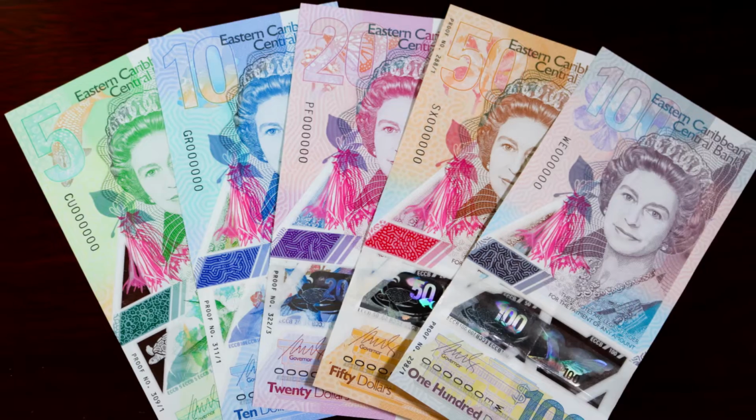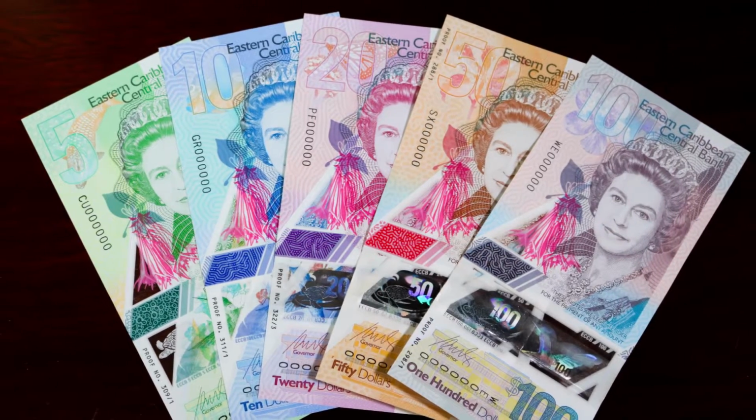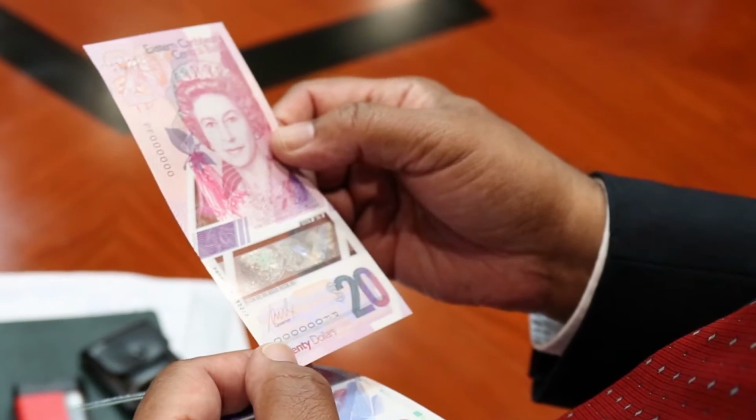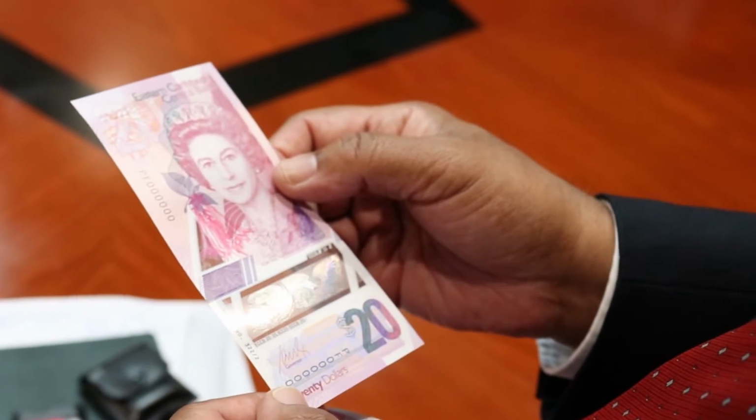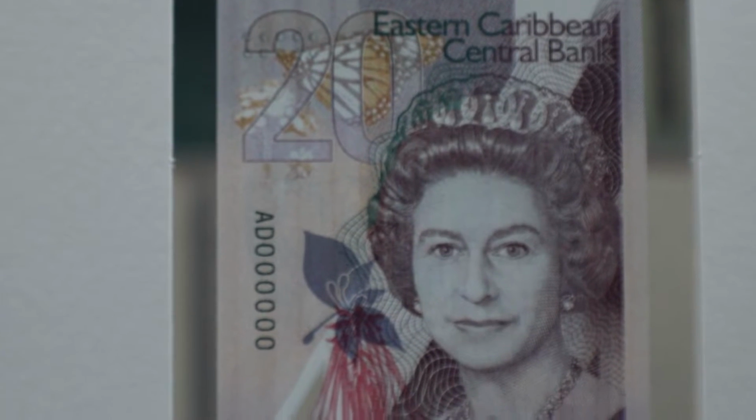Rosbert, with the change to polymer, the EC notes will maintain quite a bit of the current features, but there will also be some significant major changes. Tell us about these changes. So some of the changes that we have made to the banknotes include the orientation of the banknote. The current banknotes are oriented from left to right in a landscape position. The banknotes would now be in portrait, reading from top down.